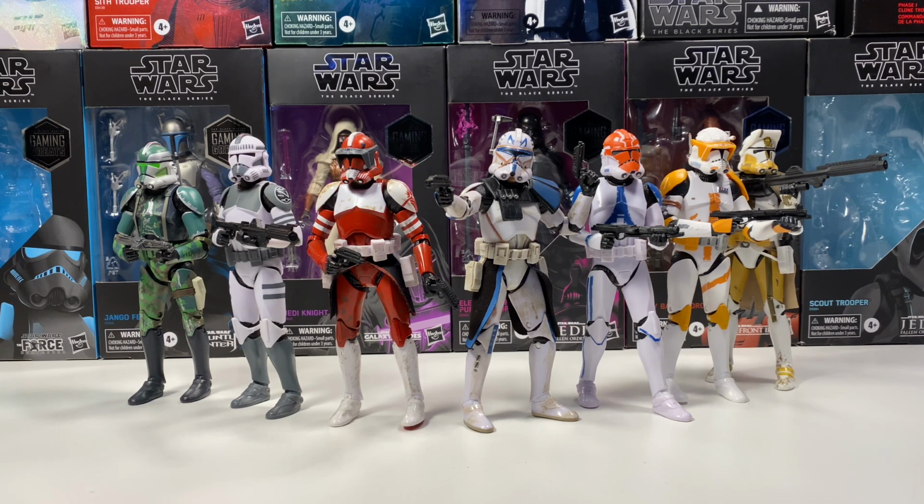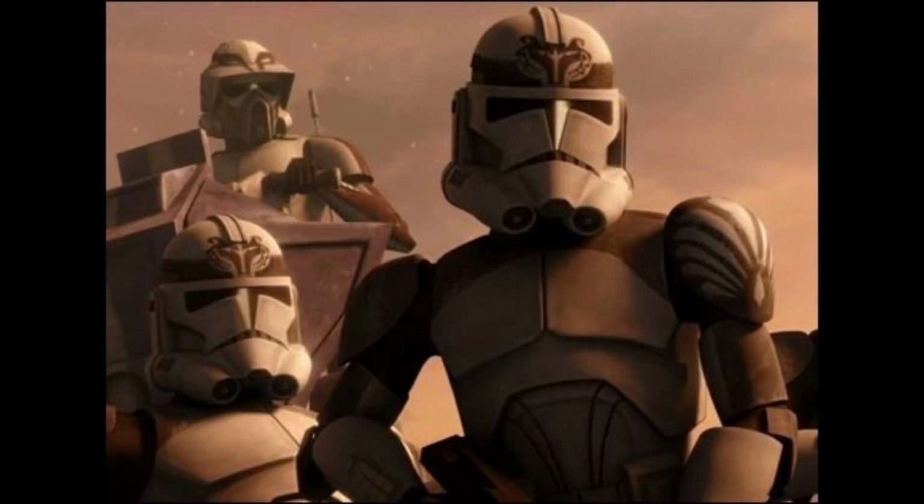And number 5 is kind of along the same lines as the 327th Star Corps, but it is actually a Wolfpack Trooper. And of course, this is because we have Commander Wolf, but we don't have a Wolfpack Trooper for him to command. I know I've seen people using the Camino Clone Trooper as a stand-in for that because they're both great colors, but I'd absolutely love a Wolfpack Trooper. I know there's so many different cool versions of it that you can get. I know one of my favorites is Comet. He looks absolutely amazing. It would be so cool to get a figure of him.